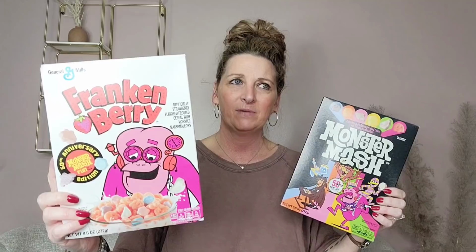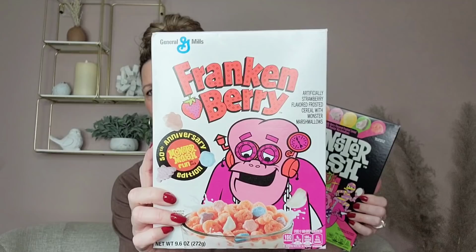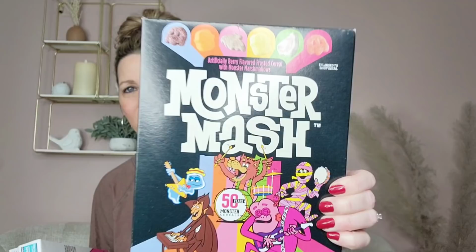These right here, these are the Frankenberry. The Frankenberry and the Boo Berry were two of my favorite cereals growing up. So when I found that, I'm like, yes, even though I don't have milk, I always eat my cereal dry. And then they had the Monster Mash. So you get all of the flavors right there in one box.